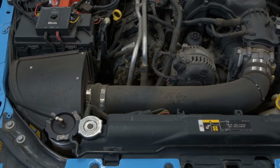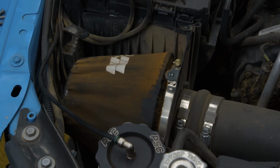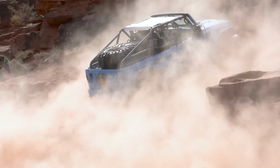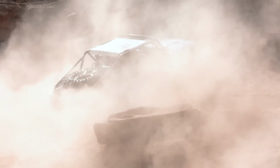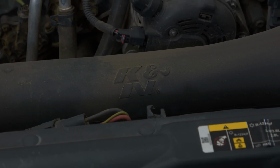I have the K&N filter that I'm running. I actually switched that out after the King of the Hammers this year, and it was disgusting. But with all the products that they have, it was super easy to clean. It was done and dusted in no time at all.